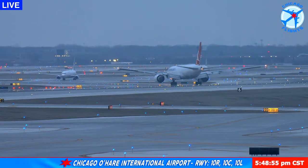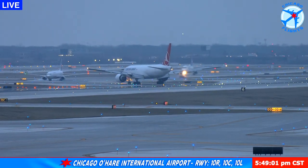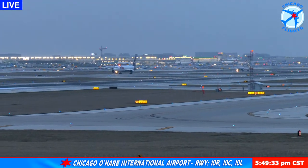Continue to parking on Victor, Southwest 15, have a nice night. Heavy, hold short Charlie, monitor 132.7. Hold short Charlie, monitor 132.7, Turkish.